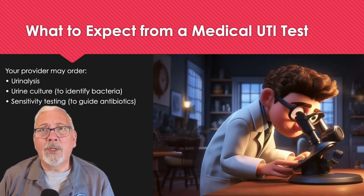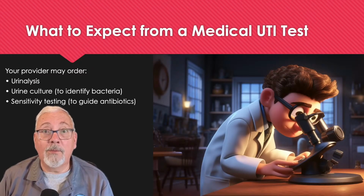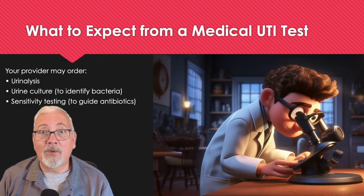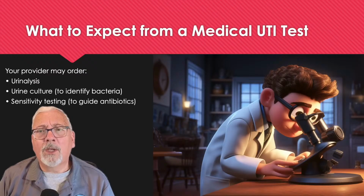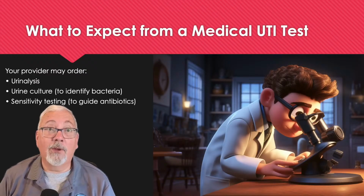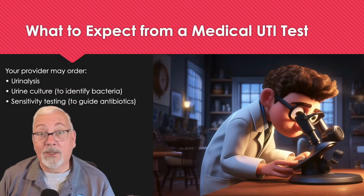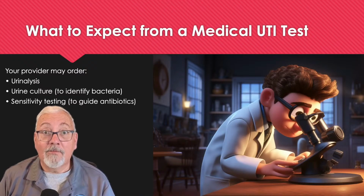Now, what to expect from a medical UTI test. So we use strips very similar. You may have seen them if you came in the office and noticed people dipping a test strip into the urine. Most of us use an automated machine that can read those things, probably maybe even more accurately than we can. But when we're really suspicious, we'll send the urine out for a culture to find out exactly what bacteria, because the strip doesn't tell you the exact bacteria and which is the right antibiotic to treat you with.